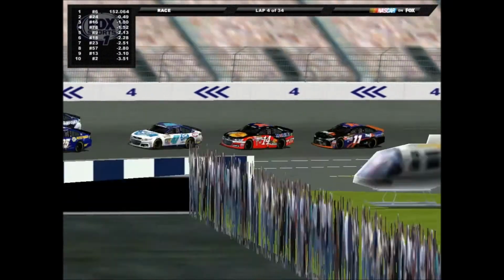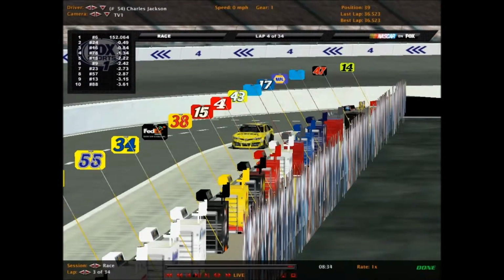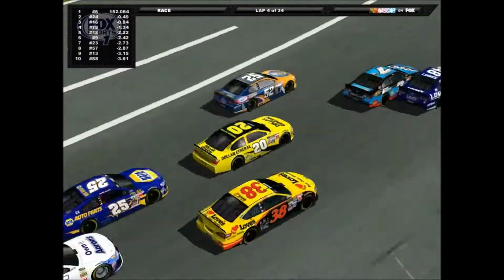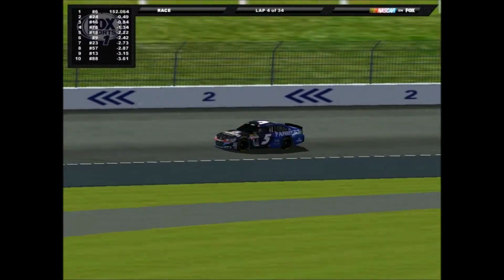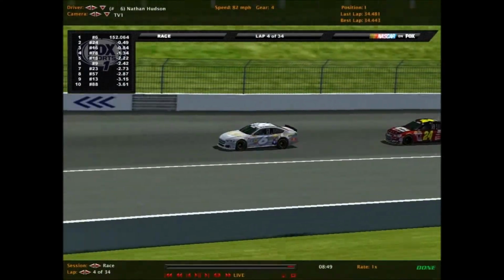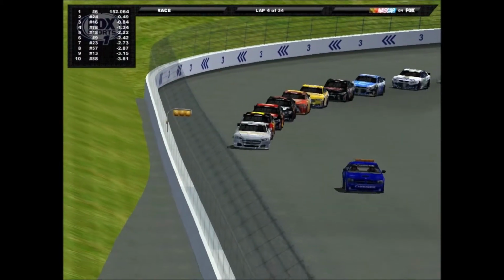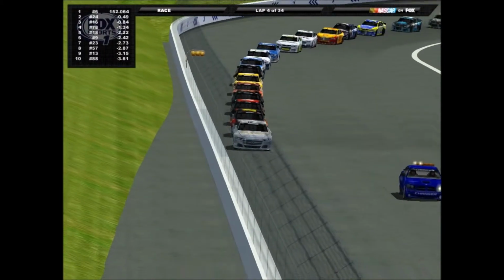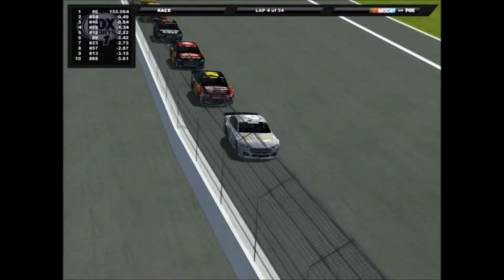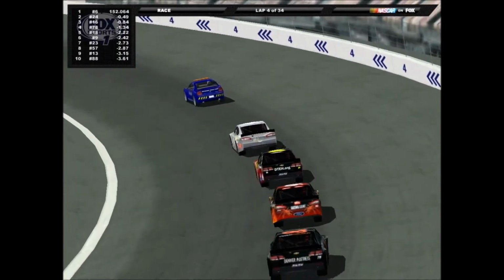I just saw the caution flag is out. Not sure why. Oh, there's Charles Jackson on pit road, along with the Ford. I saw the Ford damage on Larry Hagan's car. So the caution flag is out for the very first time here today at Rockingham, UK. Nathan Hudson is your leader. We're going to wait and see if cars are going to come down pit road. I don't really see any indication. Alright, doesn't look like they're coming down pit road this time. So let's go take a look and see what happened to bring out the first caution of the day.